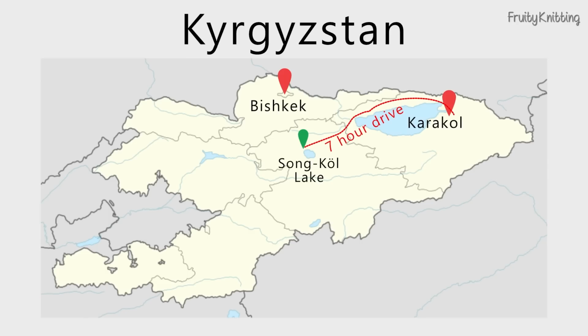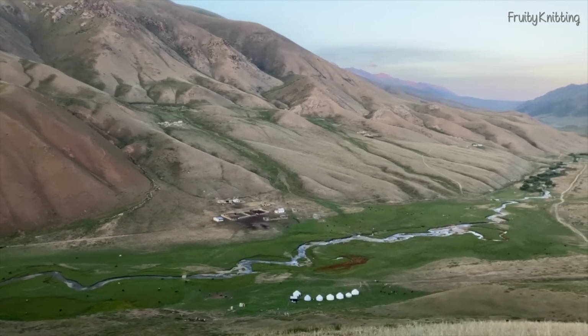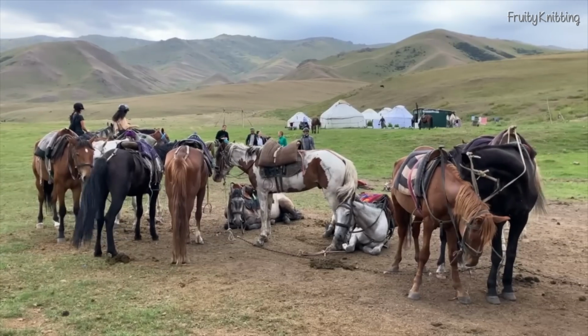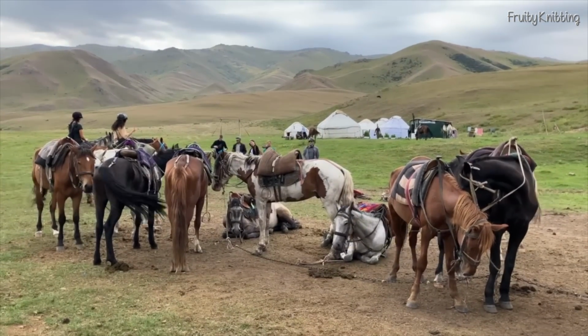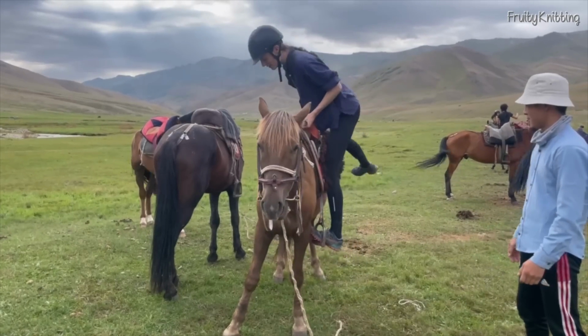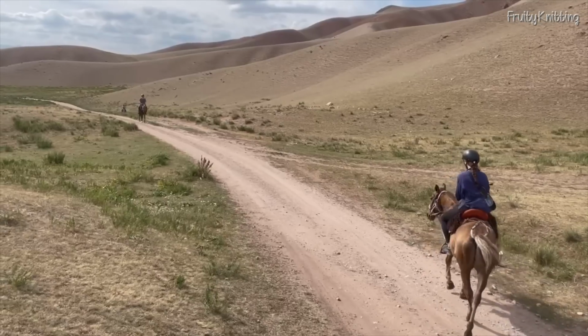On day 7, we broke off our hike and then travelled eastwards to Sonkul Lake, where the mountains are a lot drier. Here we would spend the next 3 days horse riding and staying overnight in yurts that provided us with really comfortable beds and warm meals. I'm so glad that we chose to spend our holiday in Kyrgyzstan, and I hope to go back there someday to explore the Tian Shan and the Pamir mountains in the south.